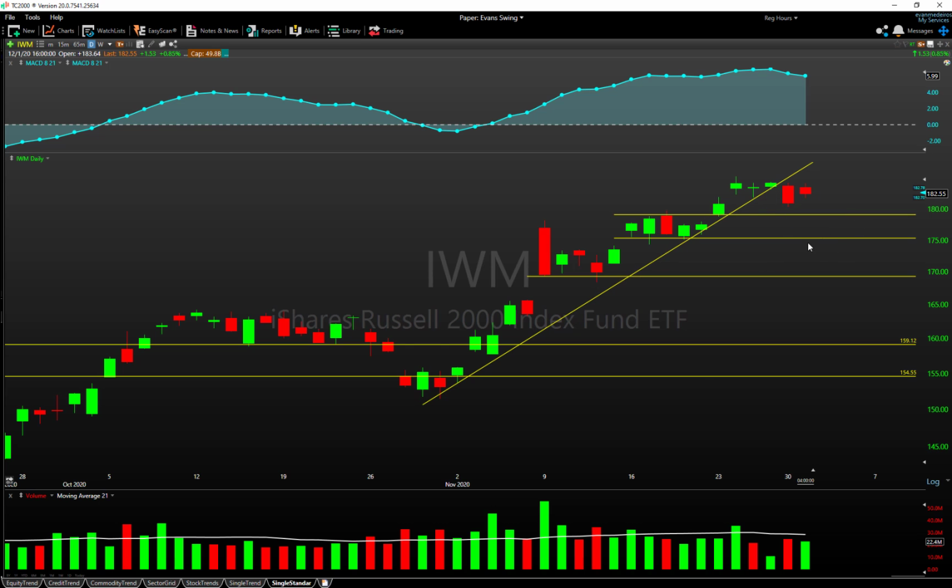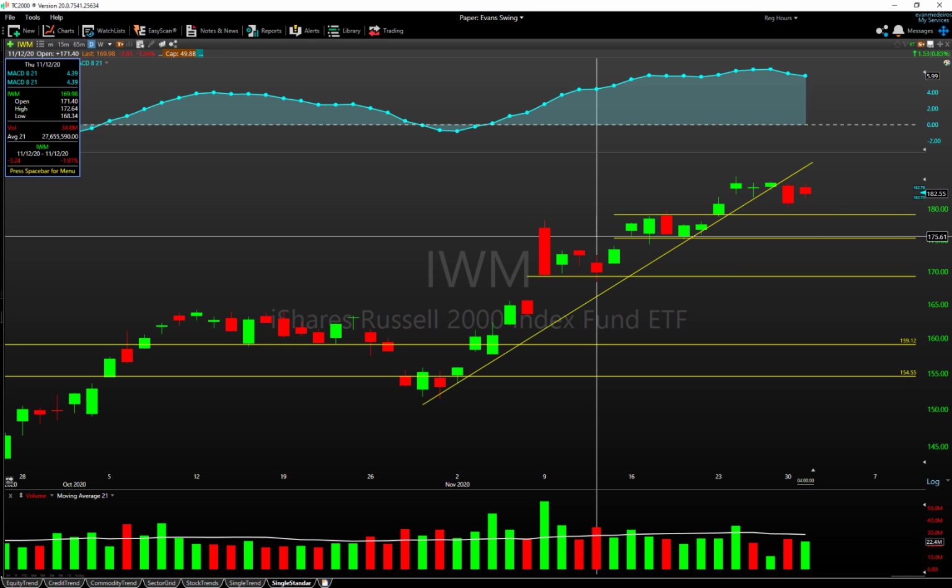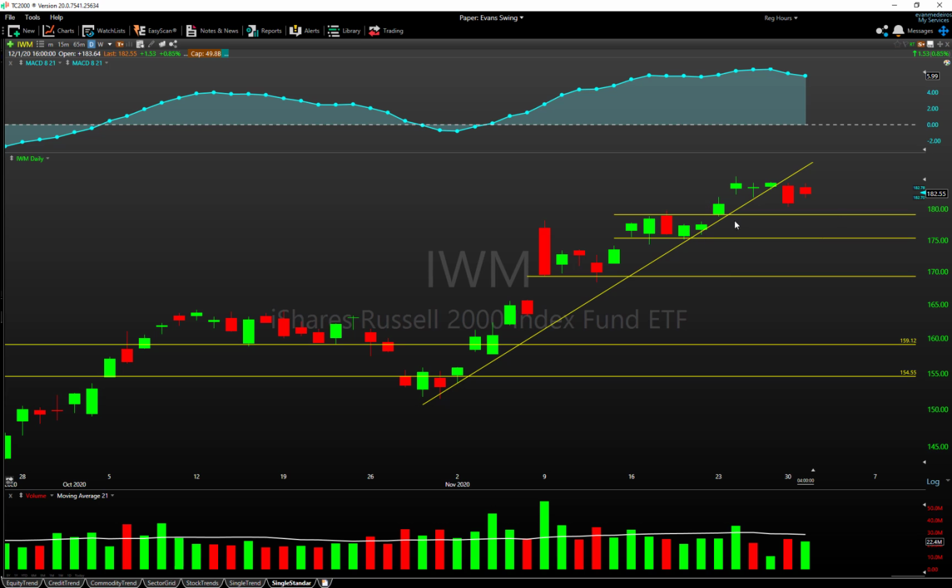We do have our other levels below us we can start to measure and map against. We have about 179 there, 175. Those are some prior relevant levels we can take a look at if price continues to pull back. But we'll take it one day at a time right now. It seems like the Russell is doing a little bit of resting here after a very strong move.